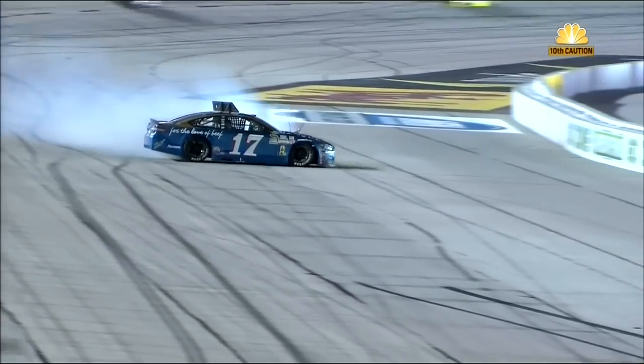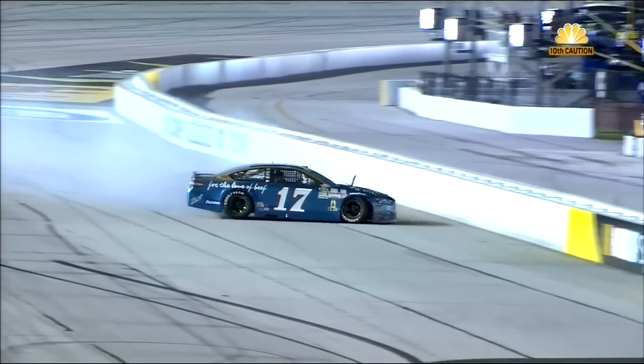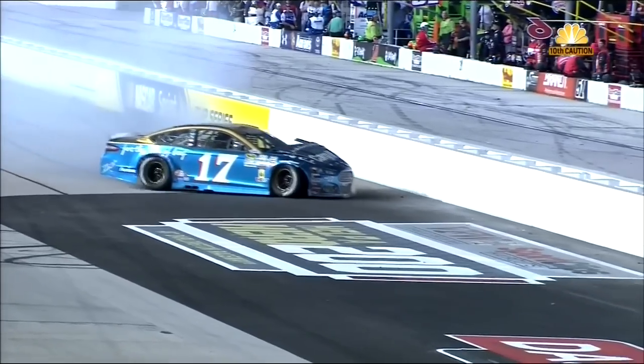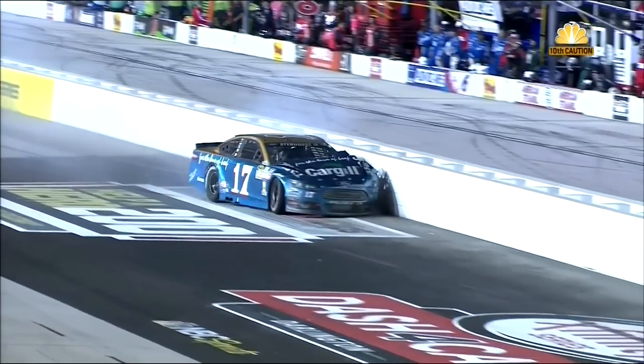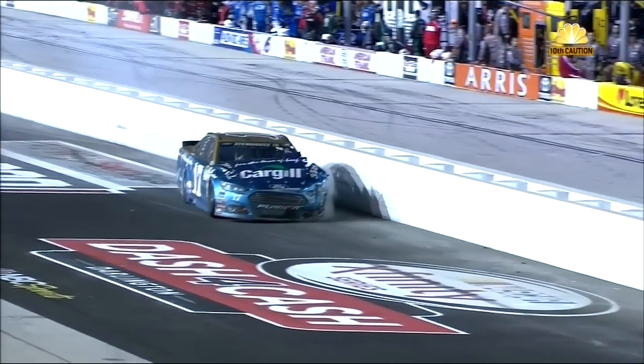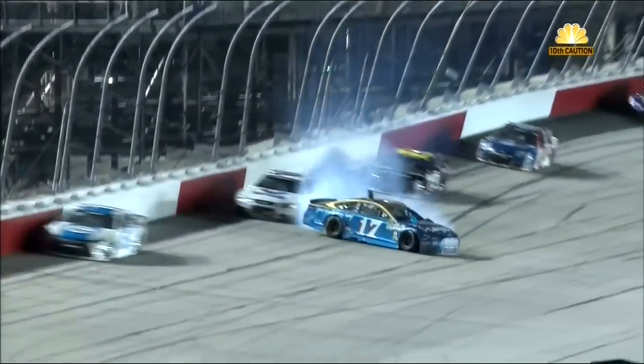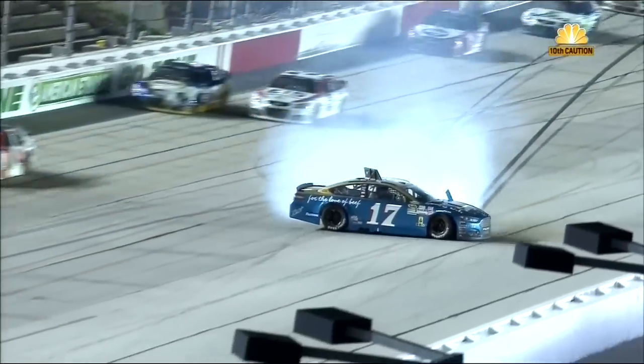Yeah, that's a bad situation to be underneath another car, digging really hard. You have all the air being taken off the rear spoiler. On top of that, there was a little bit of contact between the two cars, but that doesn't help anything either. So just two cars racing hard on a restart. That's just a racing accident.